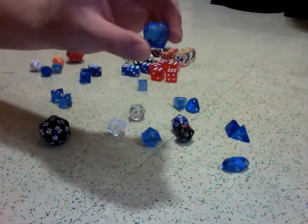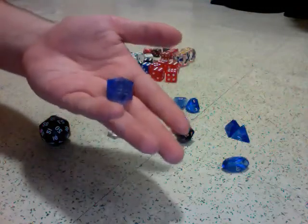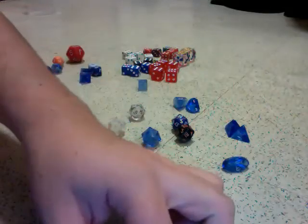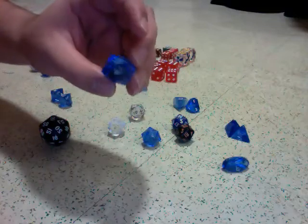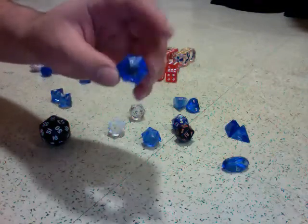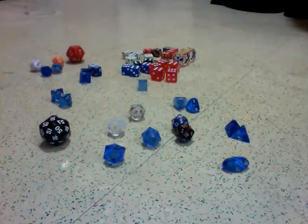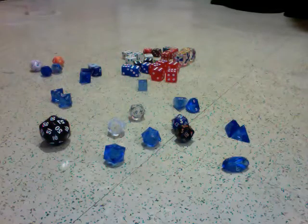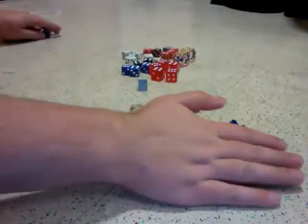D24 is probably one of my favorite dice, just because it's so odd. It's oddly shaped, and it rolls nicely, and it's just fascinating to look at. And you'll notice here I don't actually have any of my D10s. And this is because I am a World of Darkness player, and so I'm just going to move these all out of the way. Because I'm a World of Darkness player, I have a lot of D10s.